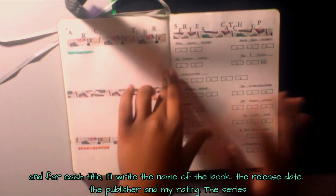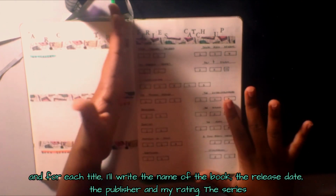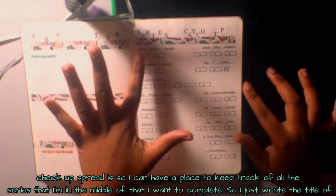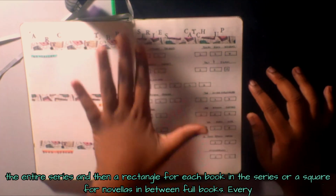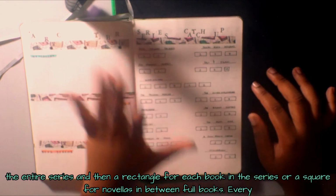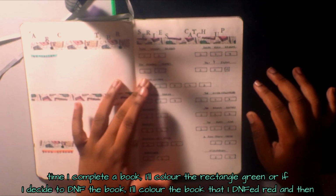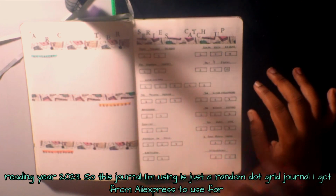And for each title, I'll write the name of the book, the release date, the publisher, and my rating. The series tracker spread is so I can have a place to keep track of all the series that I'm in the middle of that I want to complete. So I just wrote the title of the entire series and then a rectangle for each book in the series, or a square for novellas in between full books. Every time I complete a book, I'll color the rectangle green, or if I decide to DNF the book, I'll color the book that I DNF'd red and then the rest of the books after that book red as well.